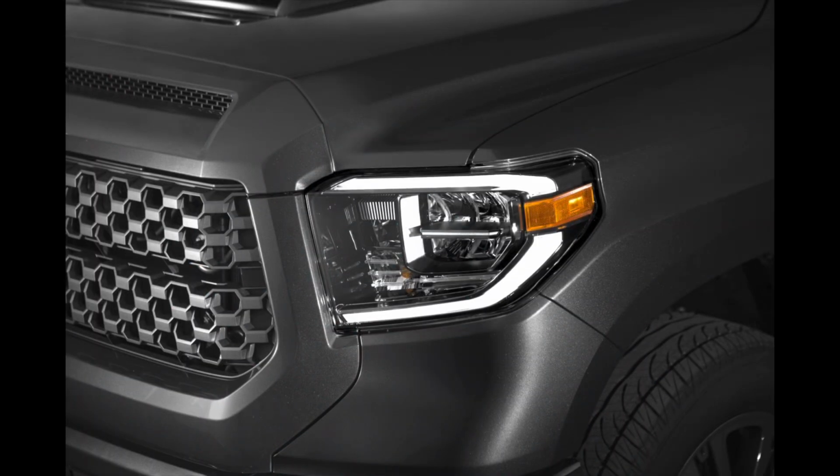Before we move on to the 2019 Tundra, I should also mention in 2018, they debuted LED headlights and fog lights for the Toyota Tundra, starting down in the higher levels of SR5 all the way up to the Platinum and 1794. Now let's fast forward to the next model year, 2019.